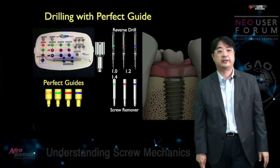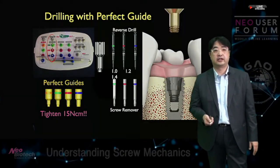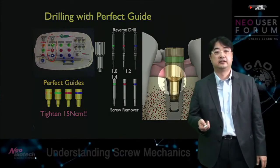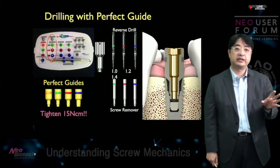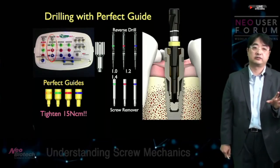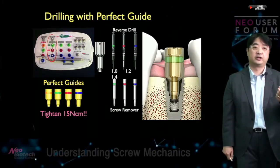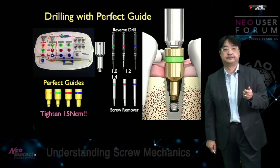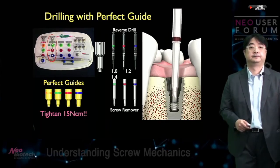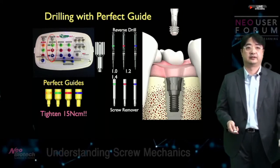Okay, let's see another movie clip. If you have a broken screw like here, you place the guide to connect to the implant. Then you make an indentation on the broken screw, and you remove the guide. Then it catches with the remover drill, the reverse drill.